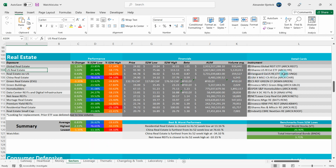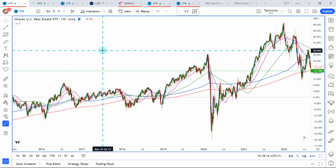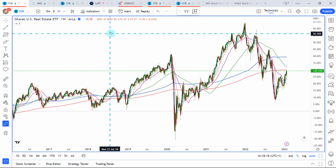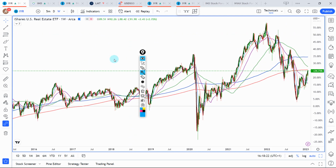We are going to look at the IYR, the US real estate ETF. It is 21% from the 52-week low and 19-ish% away from the highs. Here are the weekly data points, and we can go pretty far back. What I find especially interesting is that we have a pretty key signal. So let me draw it in.